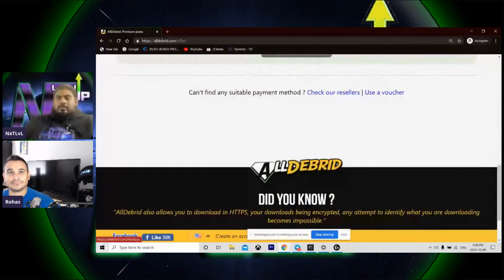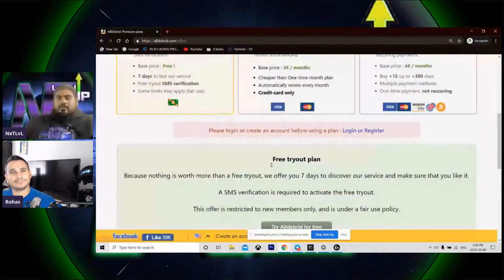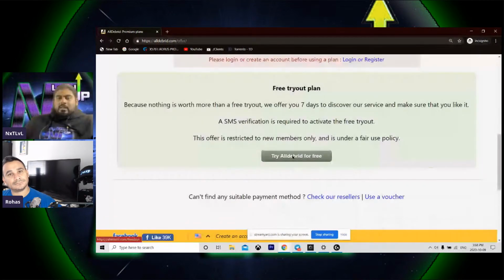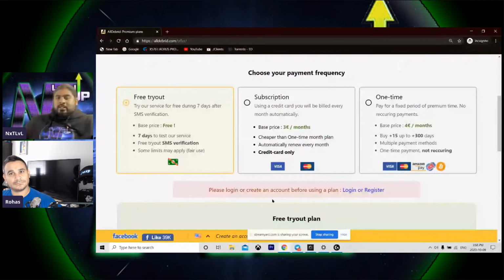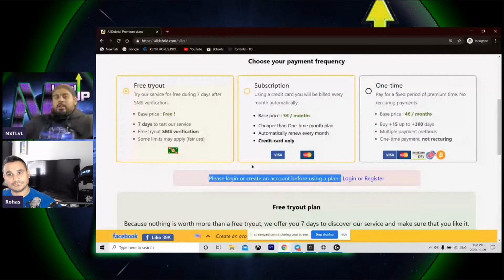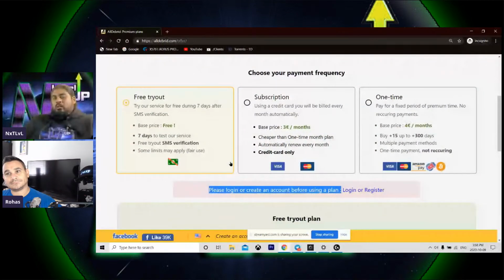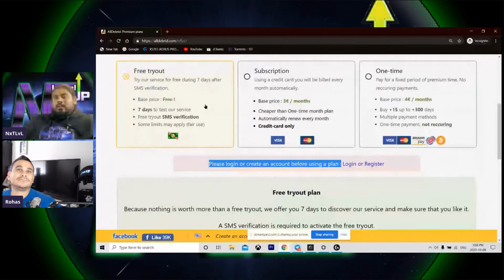Why wouldn't it let me click on it? I'm going to have to double check to see if it is disabled at the moment, but that's usually, oh, wait. Before using the plan, you need to log in or register. So you need to be logged into your account. Costs nothing to set up the account, but once you have it set up, then you can click on their free trial plan. That's what it is. I already have an account, so I can't show you that. If I log in, it won't give me access to this. It'll only give me these two options here.